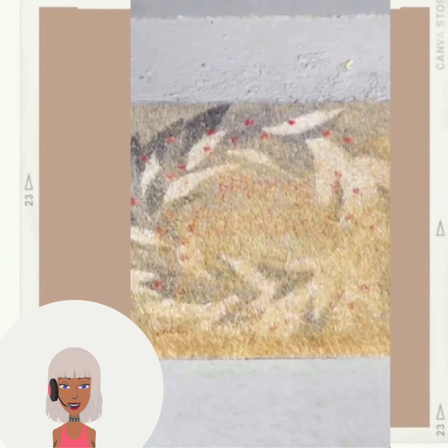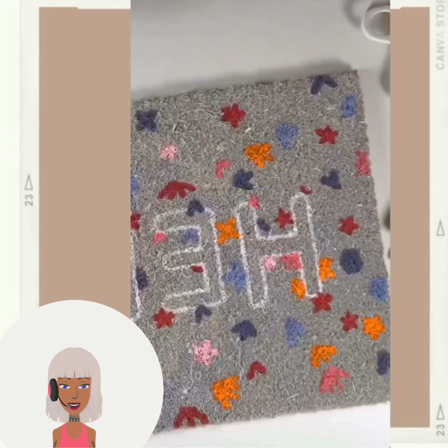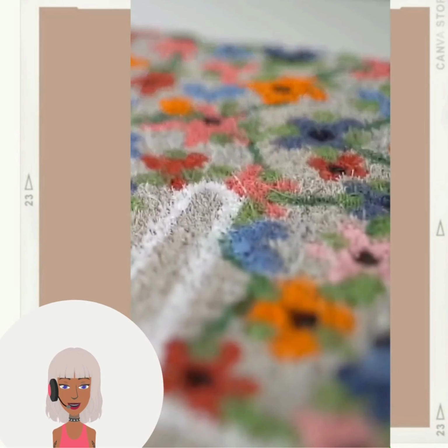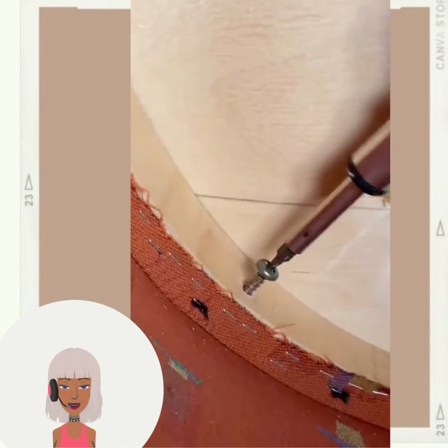How to upcycle an old mat. Spray the mat, trace and cut out the sand. Wow, this is such a good idea. Wow, I never would have thought about doing that. That is crazy. I might have to try that one out.